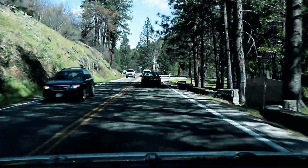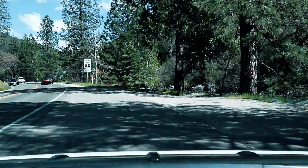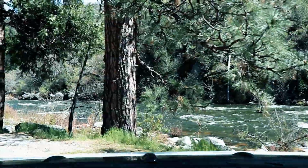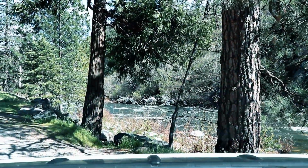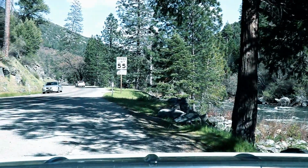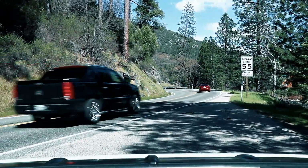So let's see if I can pull off safely here for a second and just show you the flowing water here. Yeah, so it's running pretty good. I'm just gonna pan here. I actually was gonna get out of the car and take some film for you that way, but this is actually doing okay for what I want to show you. I also don't have a ton of time to do this whole trip today, so.